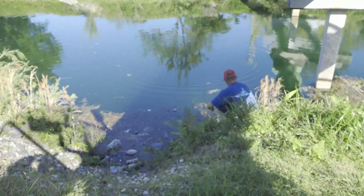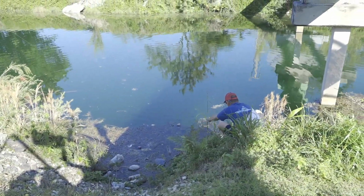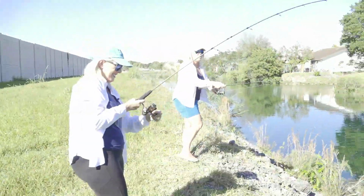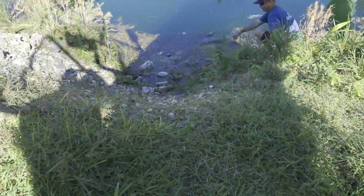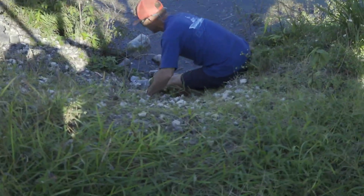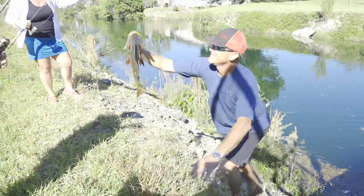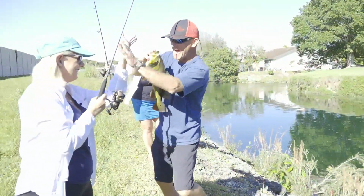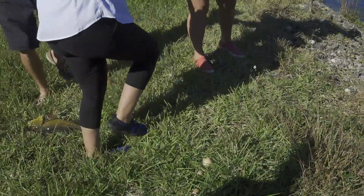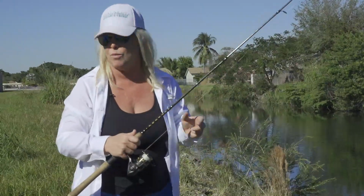Got it, Sonny? What's going on? Oh my God. How's it feel? He's biting. You got a big one, girl. Another big one. Oh, shoot. Oh, I see him. I see him. Oh, I'm up. I'm up. Oh, broke me off. Damn, I just got broke off. Took it all. Took all my hardware.